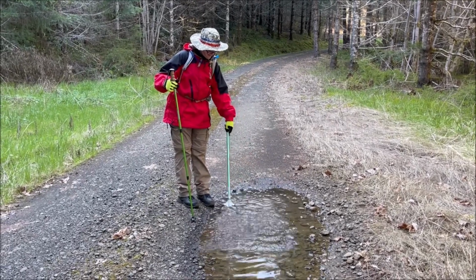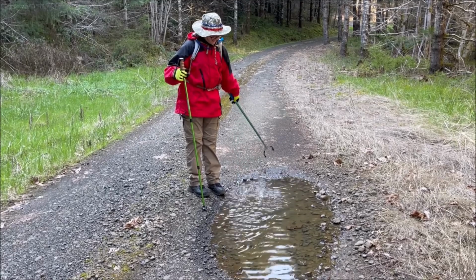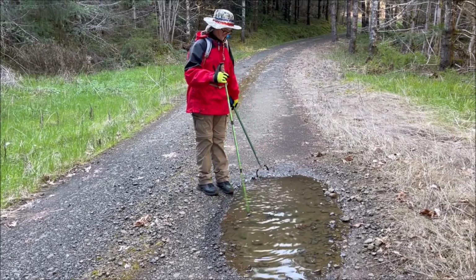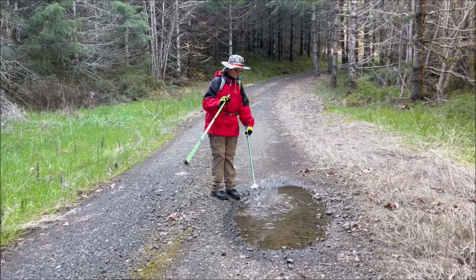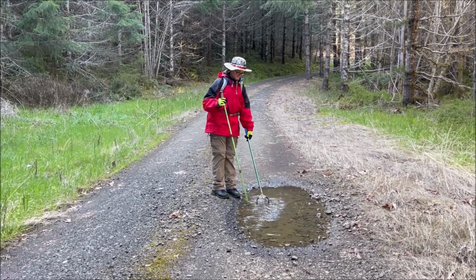Puddles according to Steel Ranger. Perfect. It's deep. Everyone is tested and rated. And it's warm. And it's right on the bottom. It's full of rocks.